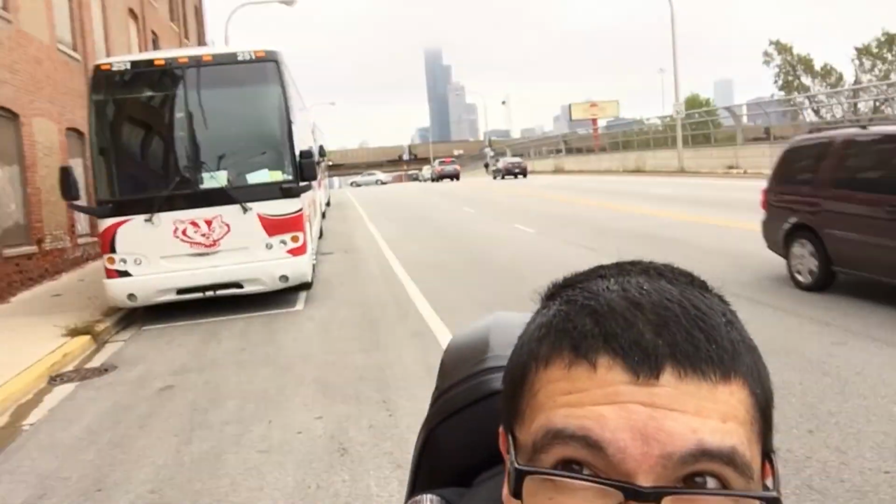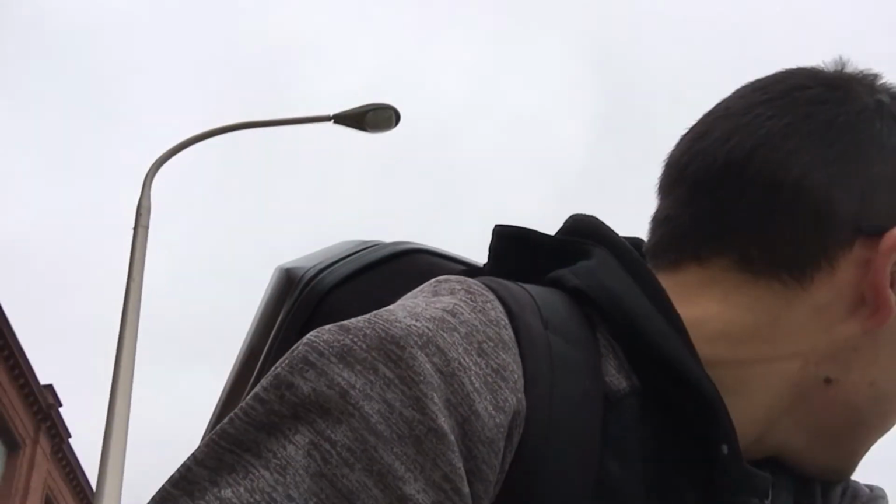Cloudy day. Trying to enjoy my Saturday. So let me see if I can get on the road here real quick. There's a bus up ahead in my lane, so I gotta be extra careful on this busy street. This is extra busy. As you can see, here's the buses. Here's my lane. They were parked right in my lane. It's not cool. I got somebody looking at me like I'm crazy.